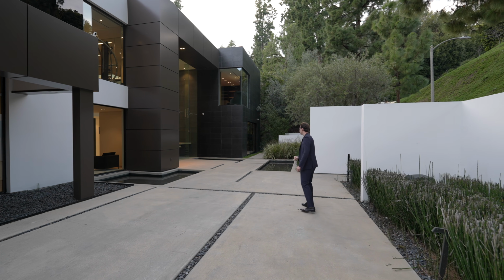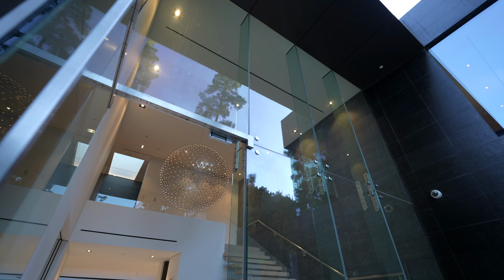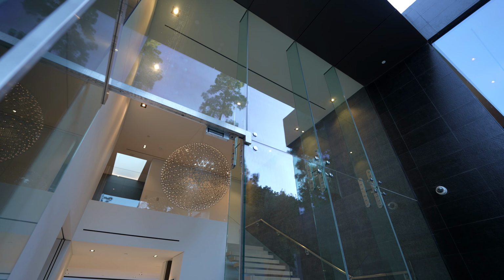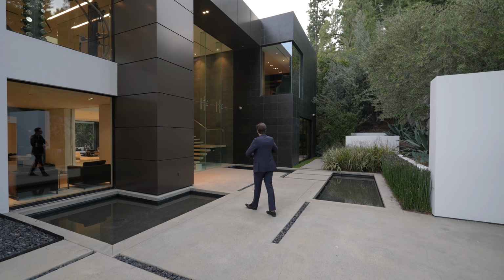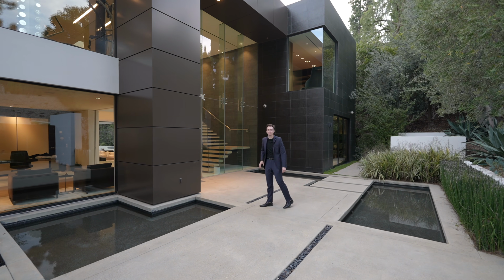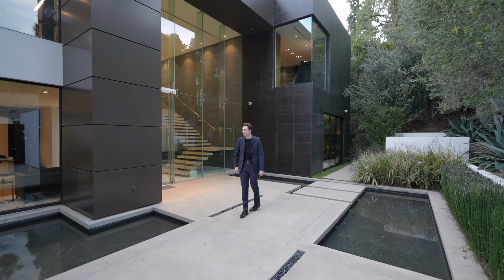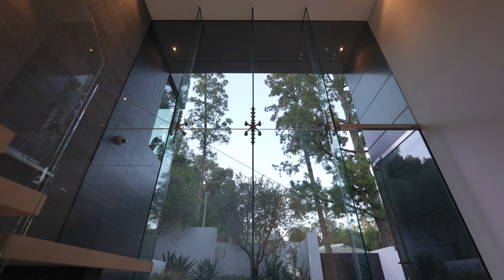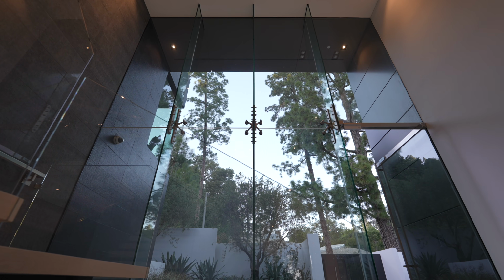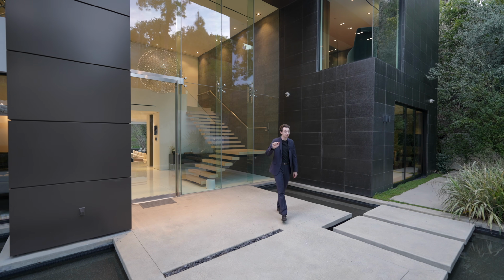Now, if we continue our tour, we've got all of the river rock features displayed throughout. Tons of floor-to-ceiling glass surrounds the exterior. Extremely contemporary architecture. I love these metallic panels which extend all the way above this 20-plus foot entry. I mean, take a look at all of the floor-to-ceiling glass you have right here. This is so impressive. We don't see properties with this much frontage very often.